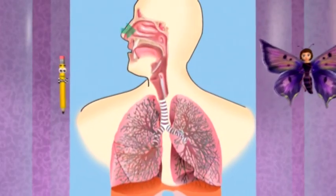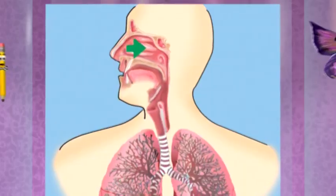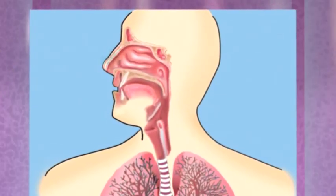Air enters through the nose into the nasal cavity. As it flows through the nasal passages, the air gets filtered, warmed, and moistened. Mucus along these passages traps dust and particles in the air to clean it before it gets to the lungs.